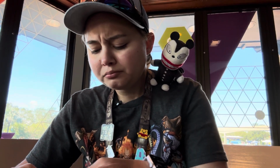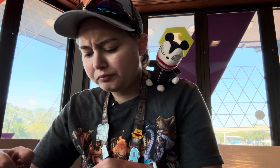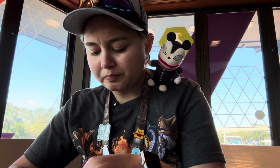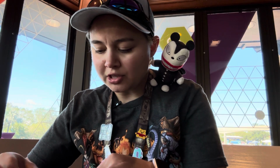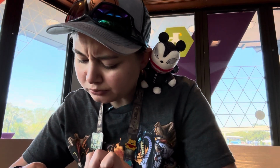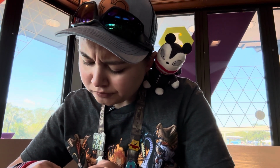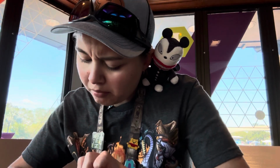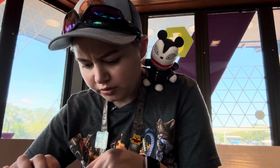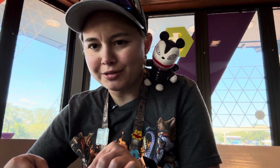It's actually not bad. The peanut butter's a little thick, but it kind of evens itself back out. Which is very interesting to me. I don't love it, but I also don't hate it. And I keep wanting to eat more.